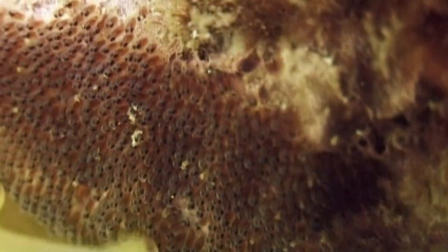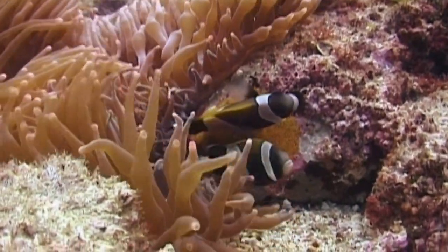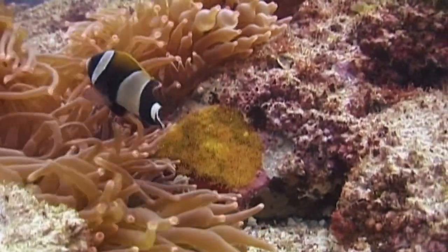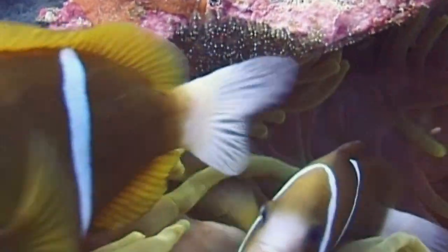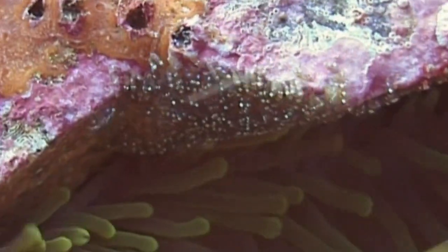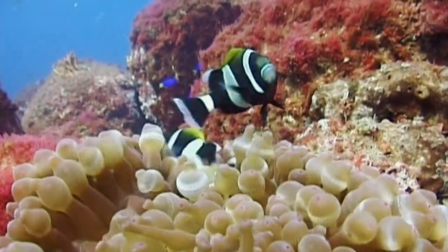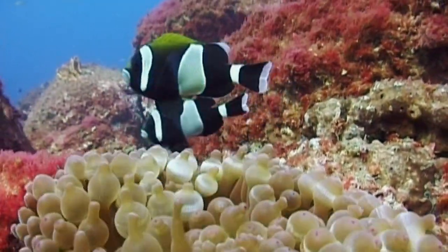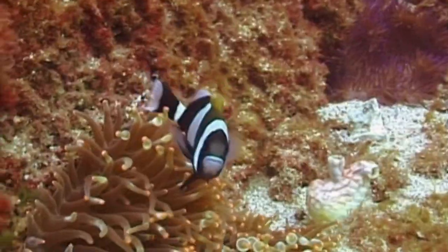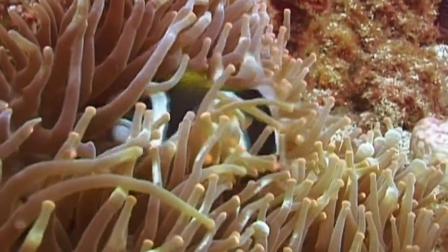The eggs are cared for mainly by the male, which can be found fanning the orange egg mass with its fins, providing its offspring with oxygen-rich water. Hatching occurs after a period of 6 to 10 days in a natural rhythm connected to the phases of the moon. If the female dies, the largest male changes sex, and another male in the group grows, taking its place as the breeding male.